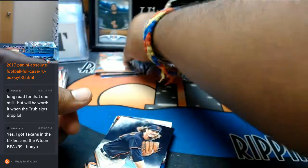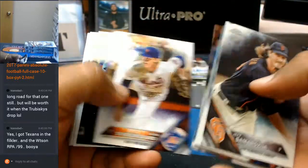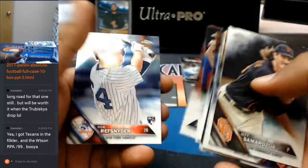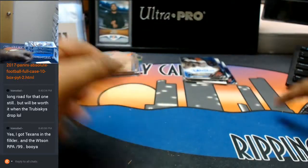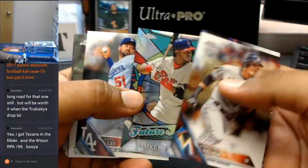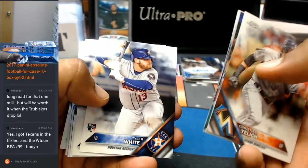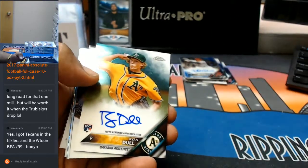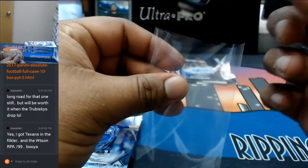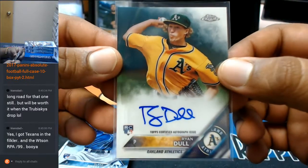Very, very nice. No auto yet. But it should be Porzingis. What? Let's see what else we got here. There it is. For the A's, Ryan Dahl with the autograph. Not numbered, but the A's getting a Ryan Dahl auto.